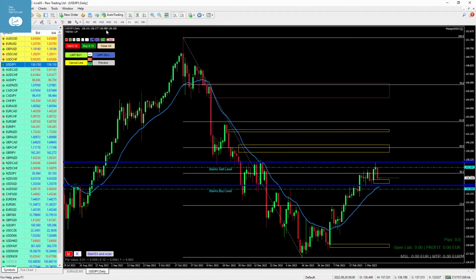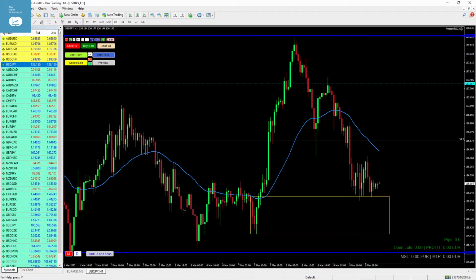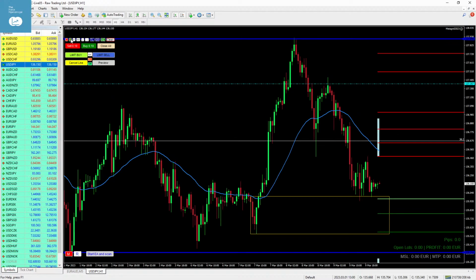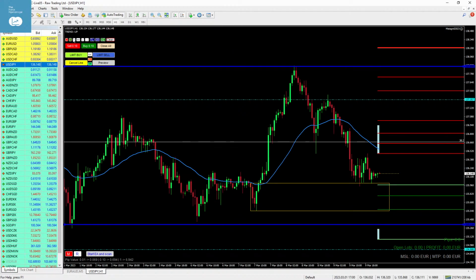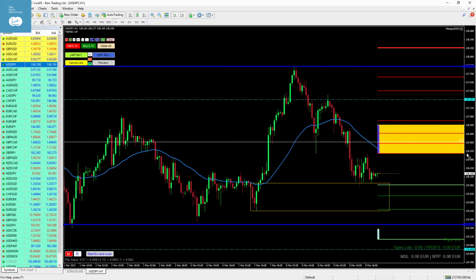Now let's check the order blocks from Metagrid for this pair. We are interested in the major blocks. These blue boxes here are the major blocks. So we have 2 on the chart, and I mark them with the rectangle tool. We have a major sell order block here. Why is it a sell order block? Because it sits between these red lines. Red stands for sell. And we have a major buy order block below. Why is it a buy order block? Because it sits on a green line.